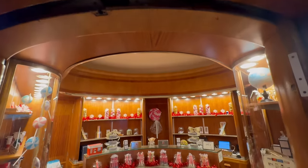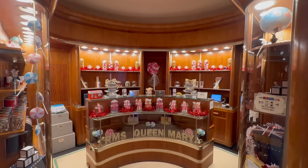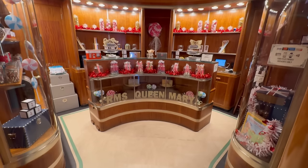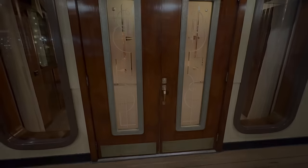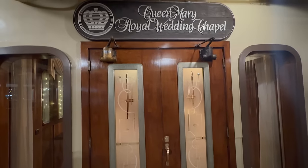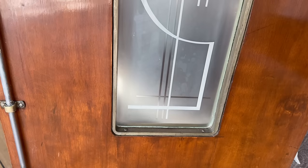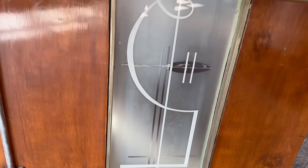Since our last update, a new candy shop called the Piccadilly Delights has opened up in the Portside Main Hall kiosk. Much farther aft, I was able to visit the Royal Wedding Chapel, which was originally the port side of the tourist, then later cabin class smoking room.